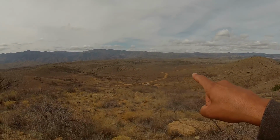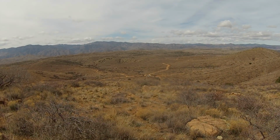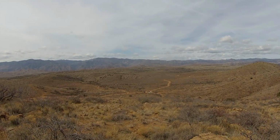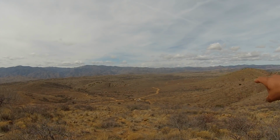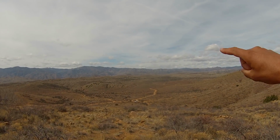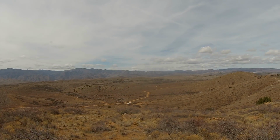I don't know if you can see off in the distance, there's a big motorhome and trailer here. That's actually a fellow who stopped by. He had seen my video and saw that we were camped in the same area, and he was the one that mentioned that they hiked up here. So I'm going to try to take the trail that they took to get down, and maybe stop by and say hi to the rest of his group.